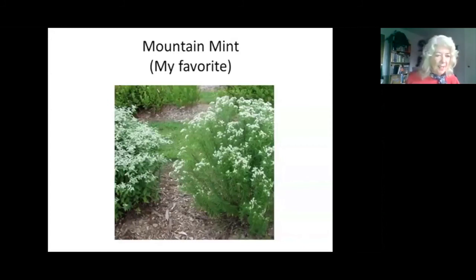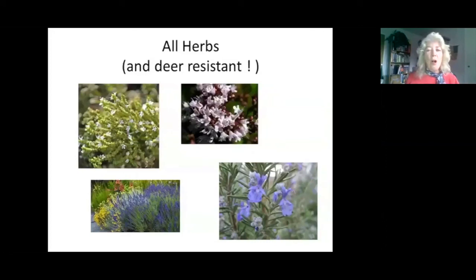Okay, let's see, next. All herbs. Every herb, flower, bees love and deer hate. So if you live in a deer-infested area, I get one in my yard once in a while, mostly just eats all the hostas and the heads off my lilies, and then it leaves. But deer don't like herbs. They're probably just too pungent and fragrant. They're not going to eat your mountain mint or your thyme or your lavender. I mean, I guess they would eat anything if they got desperate. But for the most part, your herbs are safe.